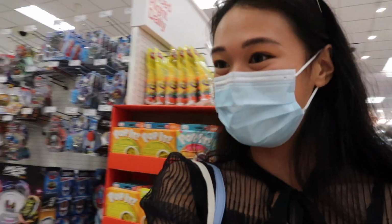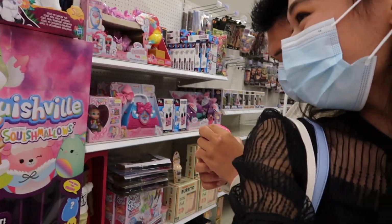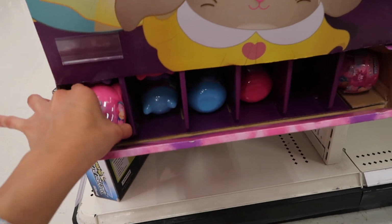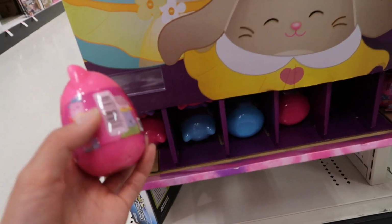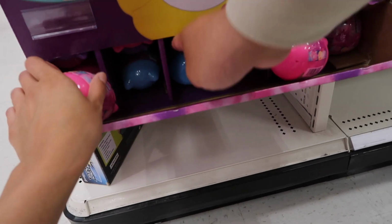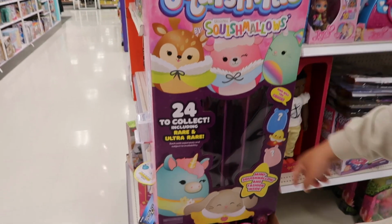Oh my goodness. They have an entire Squishville display. Wow, how much are these? This is super cool. Okay, maybe we could go to a price scanner. Looking through the hole, cannot tell. I think this one is this one right here. That one is really cute. You want it? Okay, let's hold on.